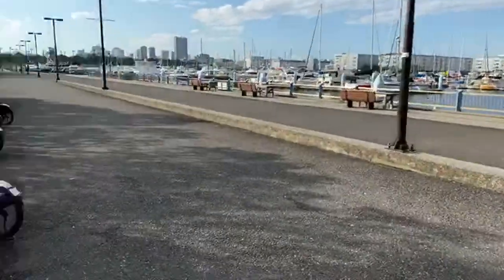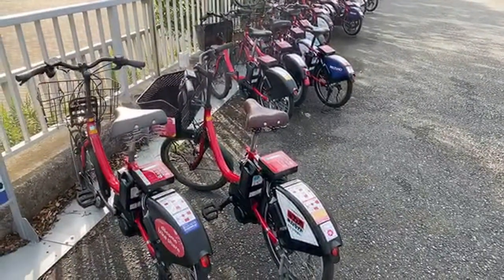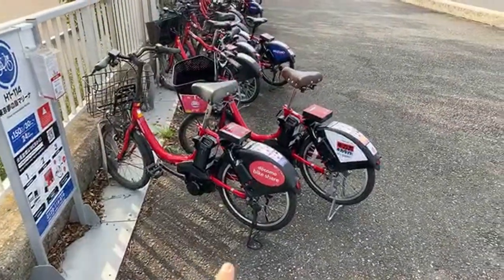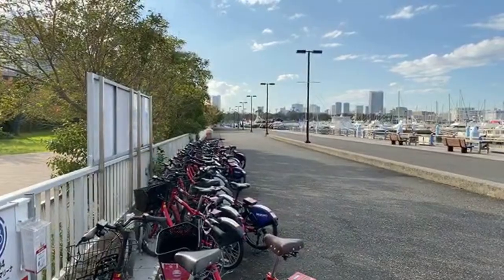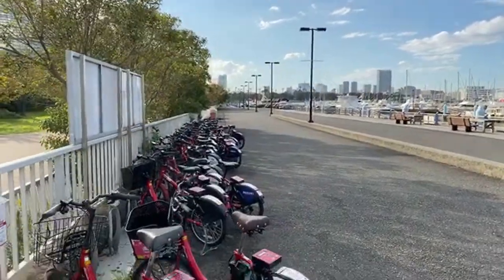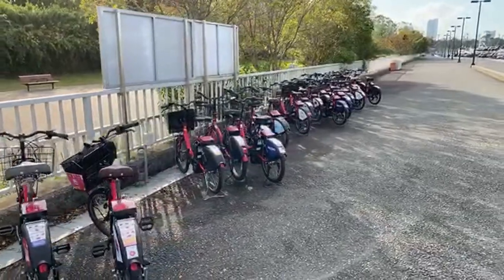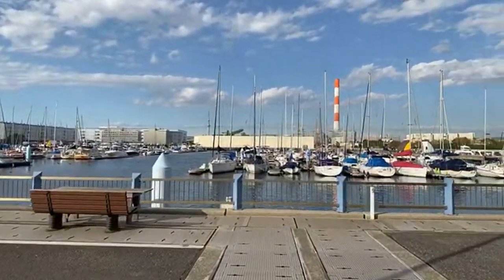Okay, to the left, we have these bicycles that you can rent. This is one of the drop-off points, which is pretty cool. That means that you can pick them up right into the city and leave them in the city. You don't have to ride them and drop them back. So I think some people came here in the morning and they left the bike and they went back by train. You can do that. Very nice.